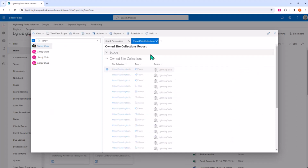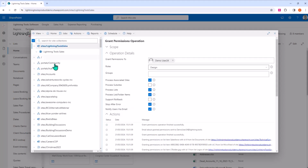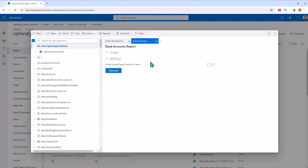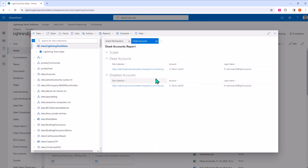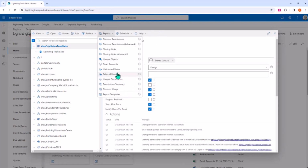Okay, so we've got that ability, and then also from the site collection level, we go through and choose some site collections. You'll notice some of these other reports, such as dead account reports. So this is a great one to be able to see people that are disabled in the Active Directory that still have permissions, or people that are deleted from the Active Directory but still have permissions. And we've got the ability to go through and clean some of those permissions up. We can delete those users if need be, and remove them. And you've got the same thing for unlicensed users, external users as well.